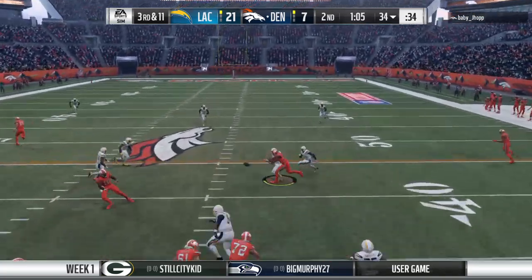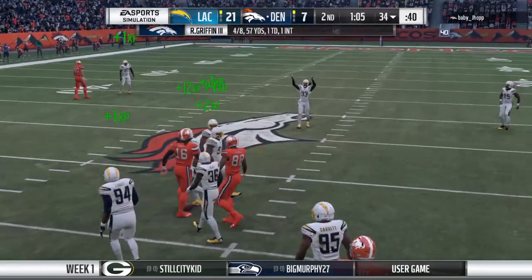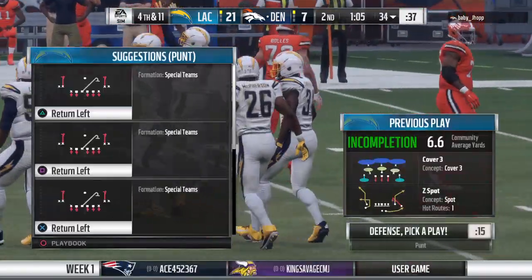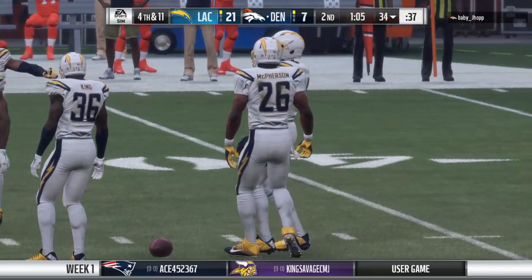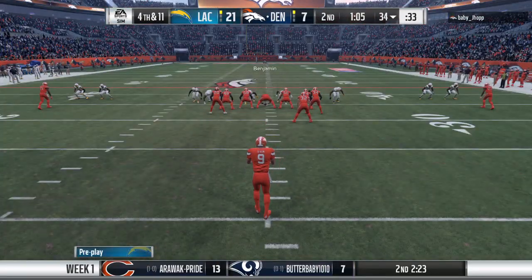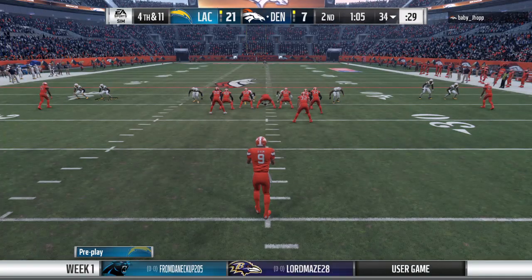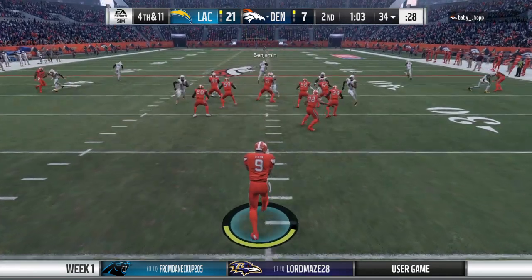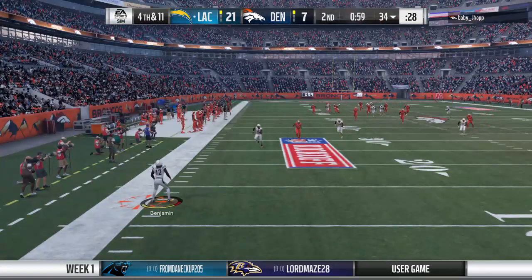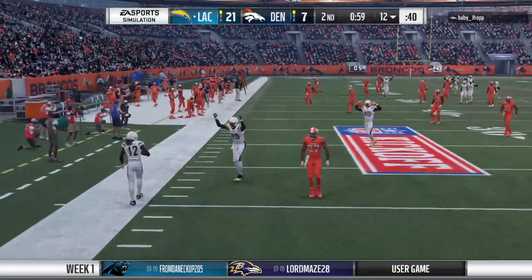From the shotgun, Griffin. And incomplete. A disappointing drop there defensively by the rookie. And now fourth down. Well, nearly another interception there. That would have been 2 drives in a row with a pick. He's got to start taking care of the ball way better than what we're seeing. Interestingly, that throw was probably worse than the one he threw the interception on last drive, but fell incomplete. And the kick's away as he angles this one for the sideline.